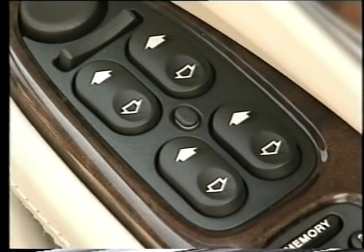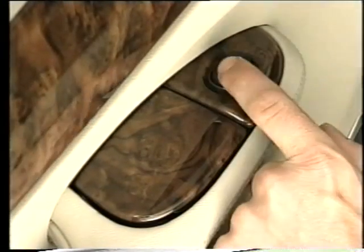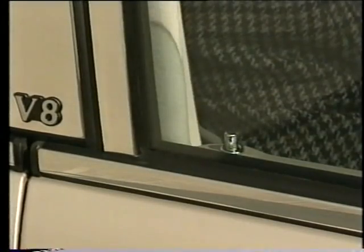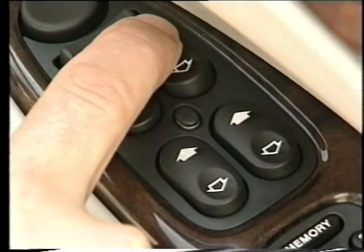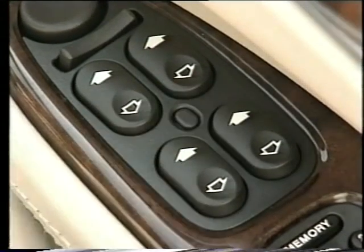The electric windows are controlled by 4 rocker switches on the driver's door and individual switches on each passenger door. All windows have a convenient one-touch down feature, or they can be inched up and down. An isolation button overrides the rear window controls. When the button is pressed, only the driver is able to operate the rear windows.